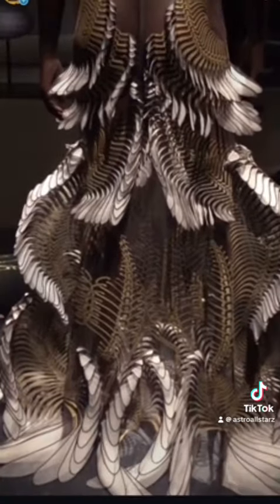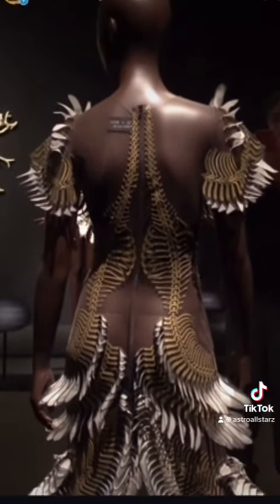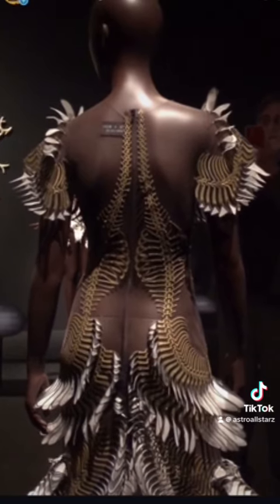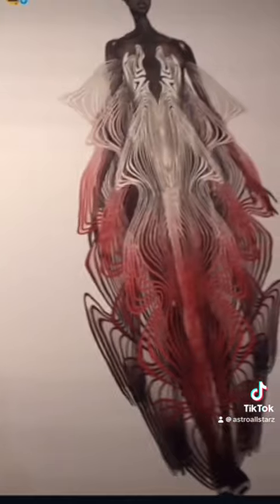Pretty too, isn't it? Why does your camera have that thing on it? It's broken.